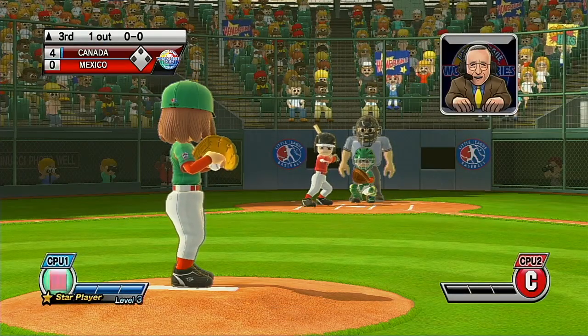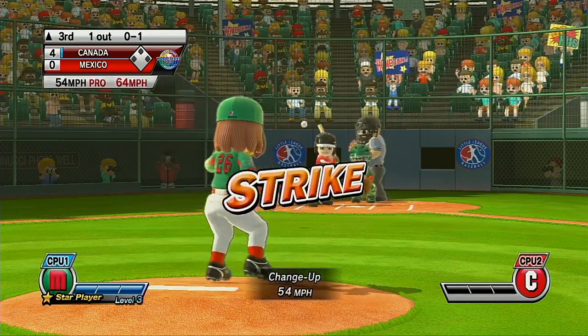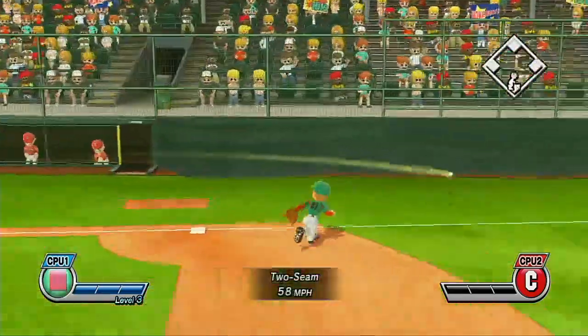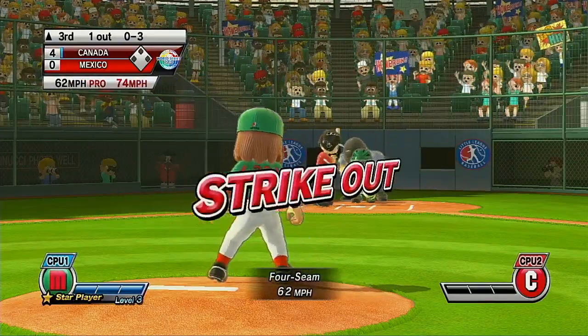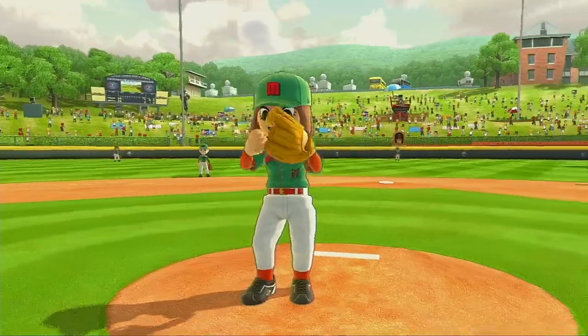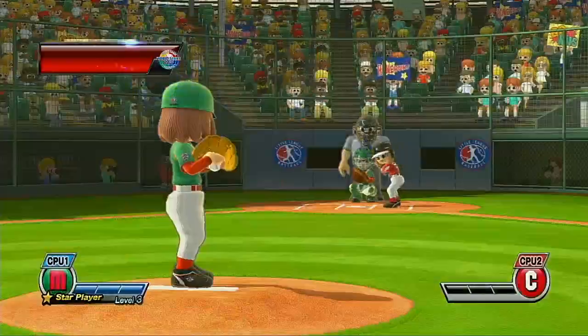This could be a marquee team. Right. Fire. Strike three. Now I was expecting a ball. Instead, that's strike three. Out. Now batting, left fielder, number 8.